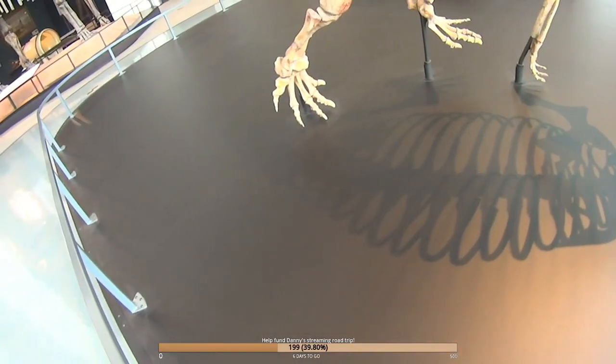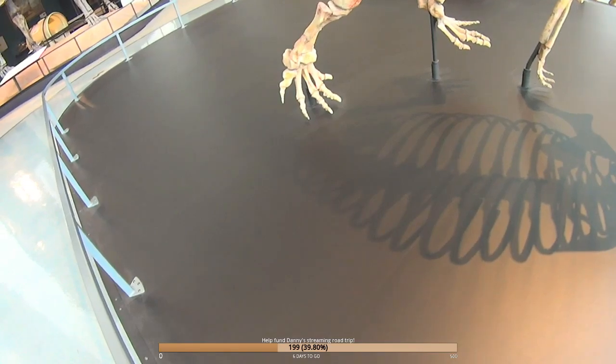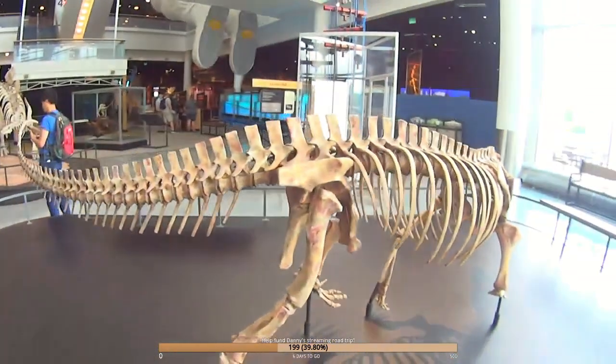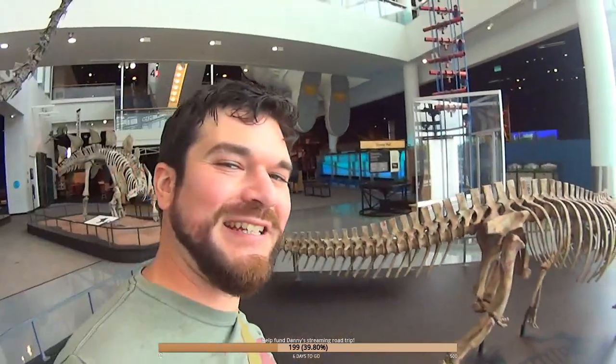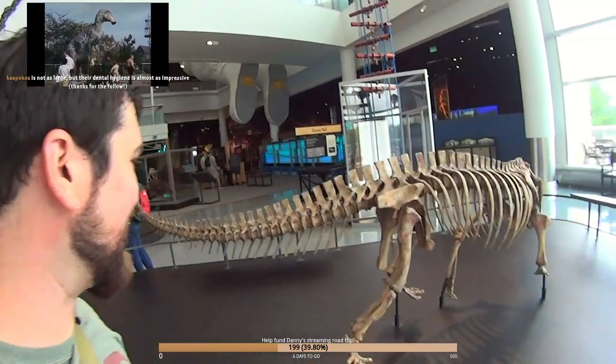Yeah. So, weirdo astragalus and tarsal bones right there. Really interesting. This is pretty cool. You don't often see these guys as mounted skeletons in museums, so it's nice to see them get some attention here.